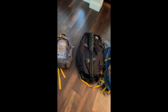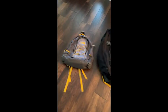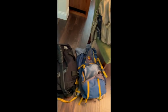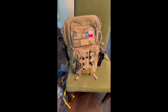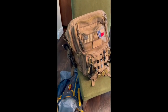And then I'll have some kind of gear bag. And that can be like a day bag, like this little backpack here. I got this one, I really like this. It's got all kinds of pockets and stuff. You can just put all your stuff in there.